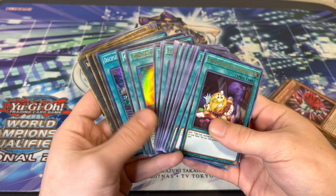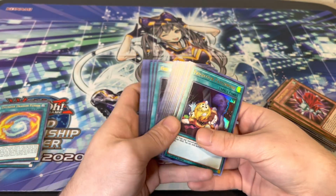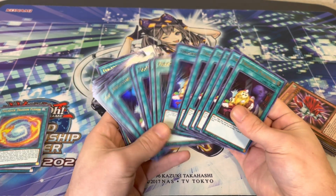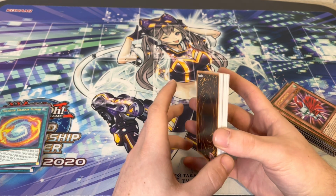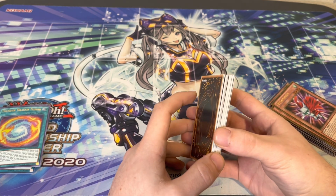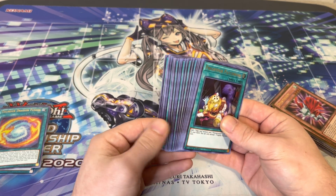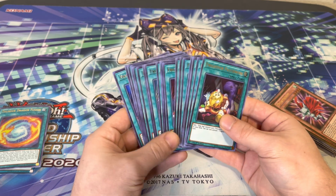Then Patchworks. So these were kind of crazy. I had like 30 of these. I had like 40 actually. I listed them at $3. I'm the cheapest seller on TCGplayer at $3 each on these. And they were selling so fast. I was the only seller in the $3 range, except for one other guy who only had 3 cards. And then it quickly bumped up to $4 and $5.